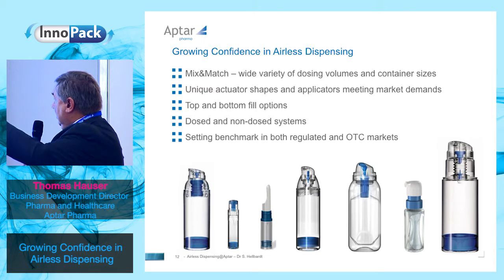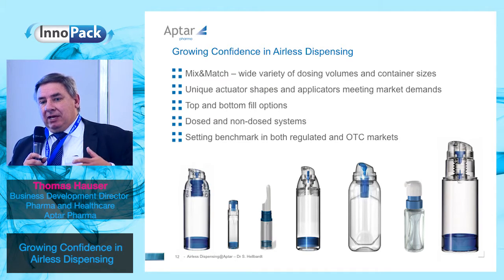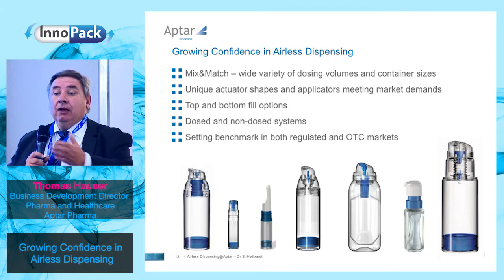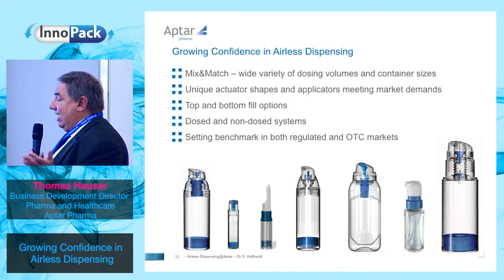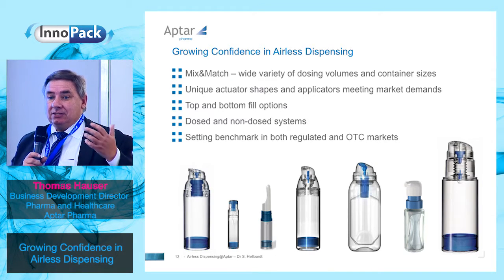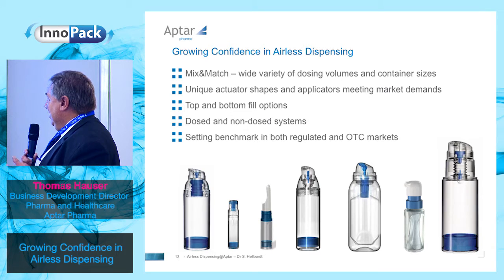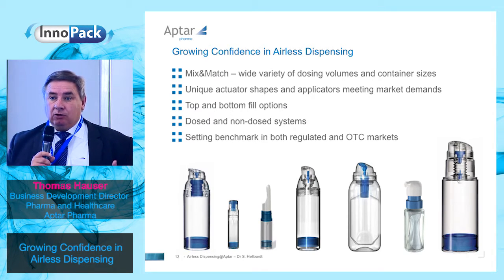As well, we have top and bottom fill options. That means no matter what kind of filling line you may have in this way, there's a way how to fill airless. As well, we have some dosed and non-dosed systems. So that's very important too, that there is a dosing, that there's a certain quantity you can be sure that will come out of the system. And we are setting the benchmark with that in both regulated and OTC markets.